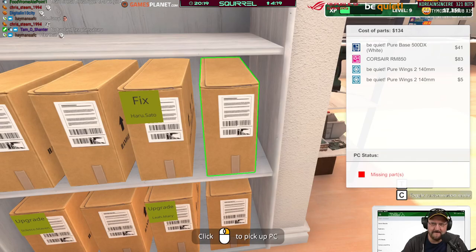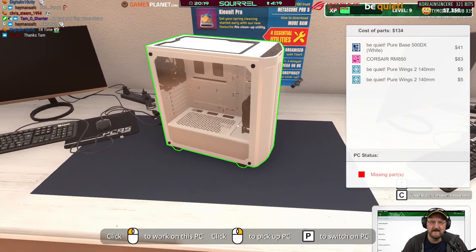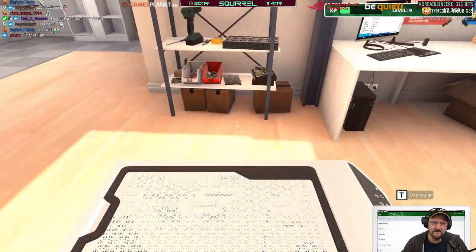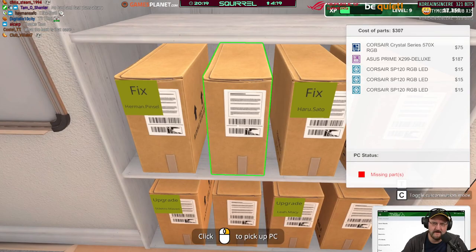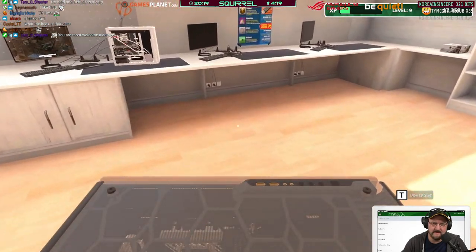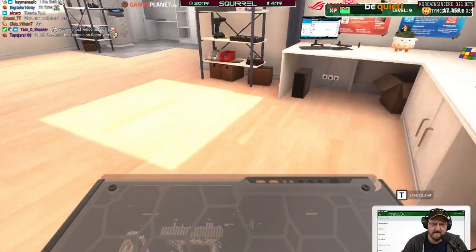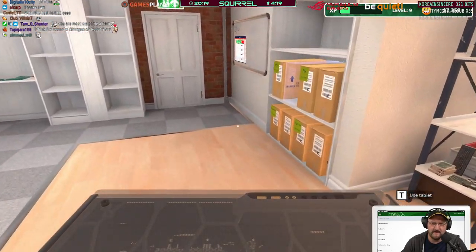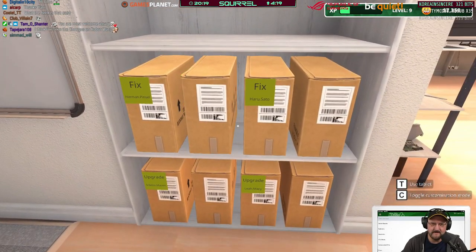That one's the white 500D. We can do a reasonable rig with that. We could possibly do a tidy water cool with it. 57... make some money off that one. Why can't we use this storage bay?